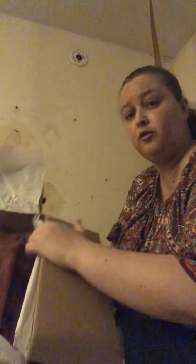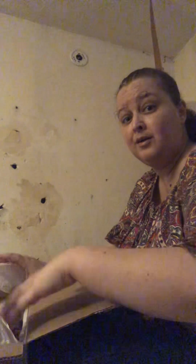Okay, this is what it looks like with just the shirt, my blouse in it. A little sneak peek, not too much. I like to give you a sneak peek at it. Okay. This is hopefully gonna fit. It looks a little snug. This is a size 0XL.